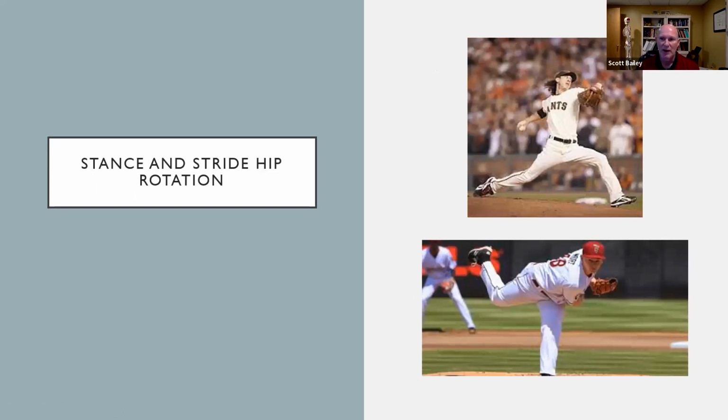So, stance and stride hip rotation. I just threw some pictures up here of some Major League Baseball pitchers. You can see how much rotation they have in the stance and the stride hip. Your hips have to be mobile, especially rotationally. If you don't have good rotation through the hips, that's going to hinder your ability to transmit that ground force that you're creating through your lower half. You're going to leak a lot of velocity through your hips if you don't have good hip rotation. So we want to make sure your hips are loose so you can generate that force through your lower half and get it transmitted to the ball.